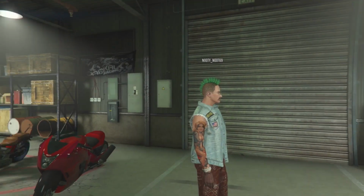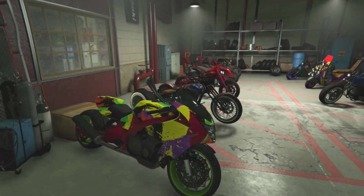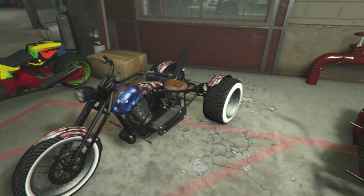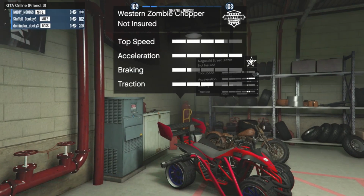All right, next up, we got Nudie Newt, and his garage is pretty cool. So we got the Hakka drag, all crazy colored. Next up, the Chimera, red, white, and blue. Not really much to go on there. Then we have, again, the Zombie Chopper.